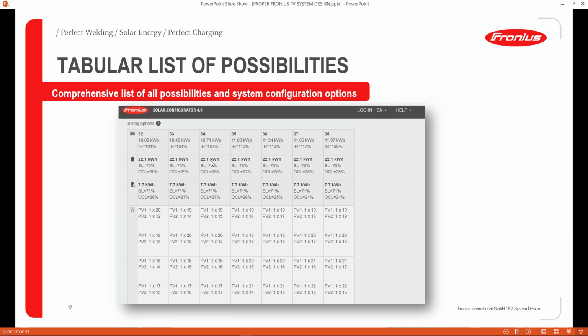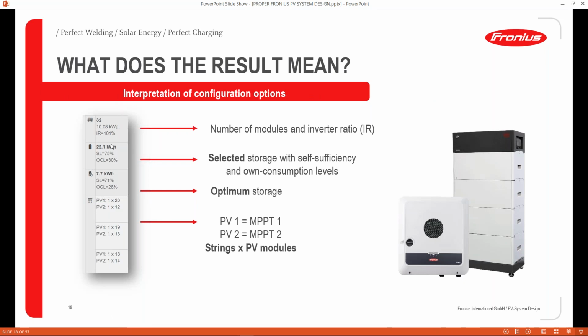So here, let's pick a particular column and then expatiate on it. Now let's look at what this particular column has to say. The first part gives us the number of modules and the inverter ratio. As you can see, for this particular design, we're going to be needing 32 modules, and the inverter ratio in this case is 101. Inverter ratio simply is the ratio of the capacity of the DC side as against the capacity of the inverter.